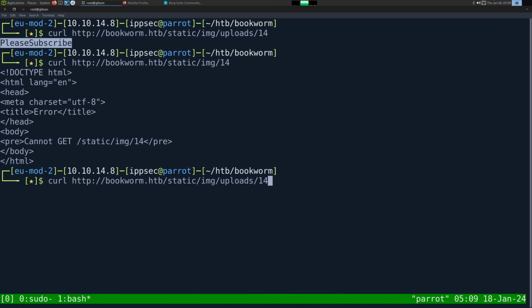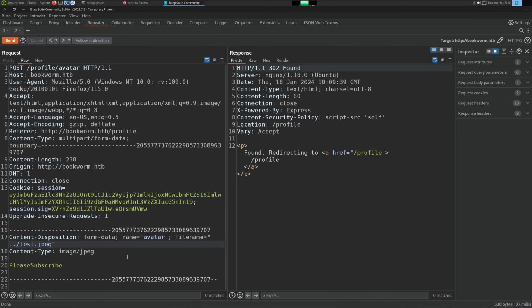The other reason I'm not trying that much is because we don't have control over the file name. We uploaded test.jpg and it uploaded as 14. So either that's our user ID or maybe that's just the 14th avatar. That could be an incremental number. So that's why I'm not trying a bunch of directory traversal type of attacks, because again, we also don't control the file name. But we could insert JavaScript here.